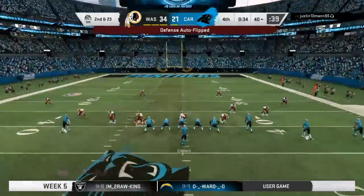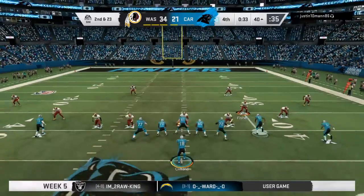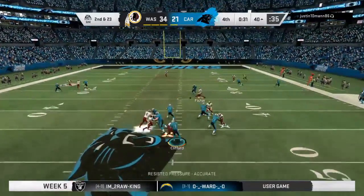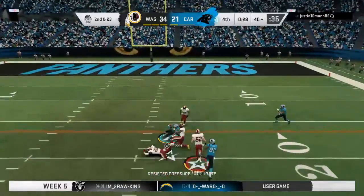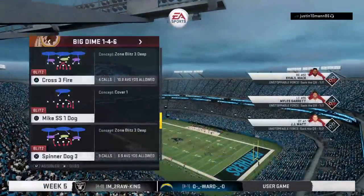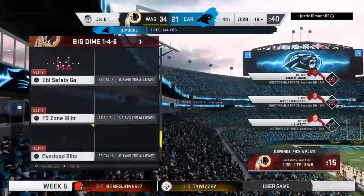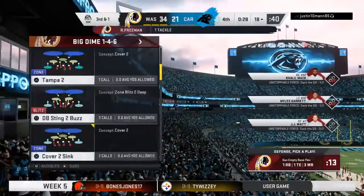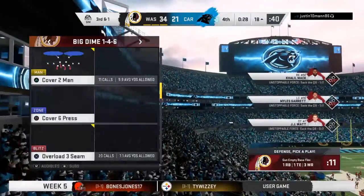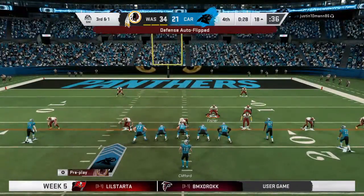Now then, after the sack, it'll be interesting to see what they have planned for second and 23. Back to throw. Clifford to the right side, and he's got more complete. Now the Panthers going to signal for their third and final timeout as they stop it with 28 seconds to go in this football game. This will be play number 7 on the drive. Third and a yard.